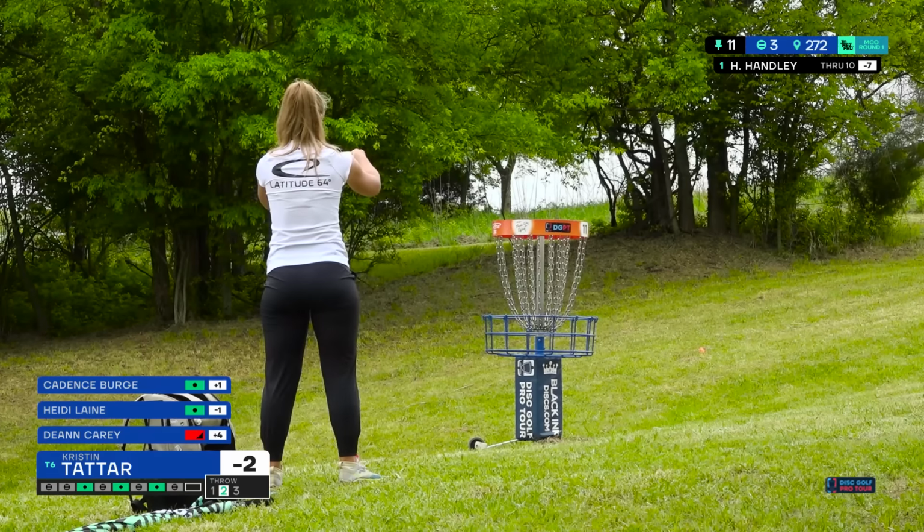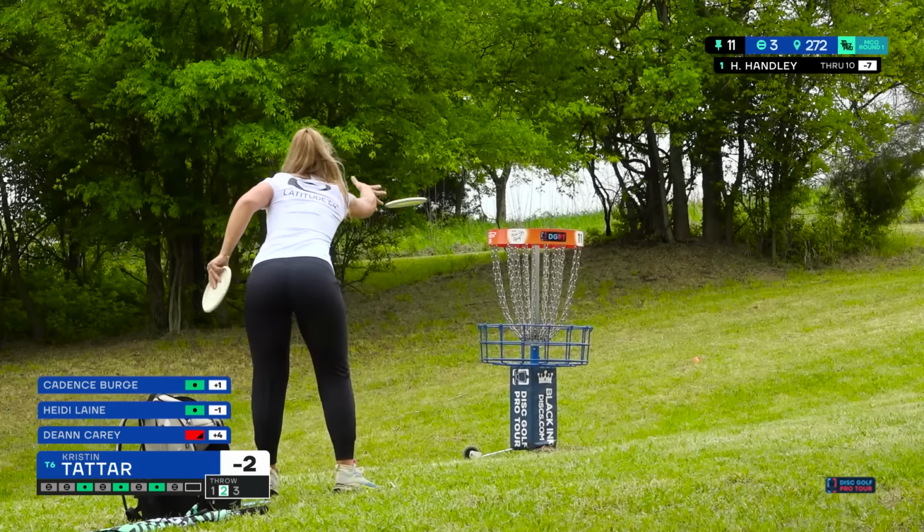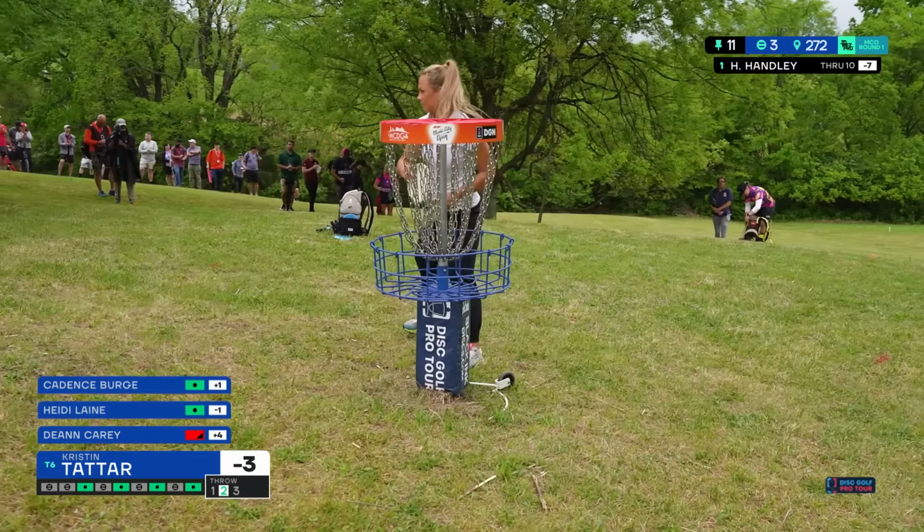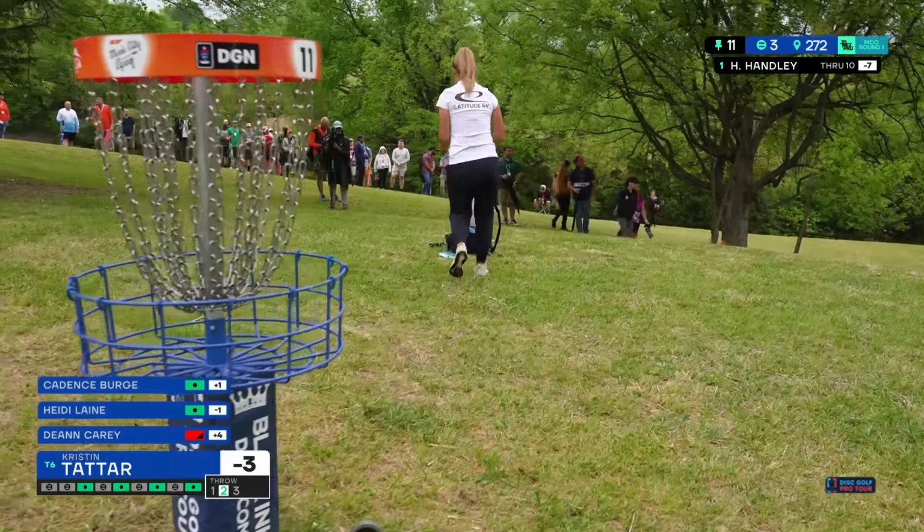Kristin, not sure if she's in the bullseye or not, but essentially parked here for another birdie. Every other, baby. Look at her scorecard. Just slowly stacking them up.